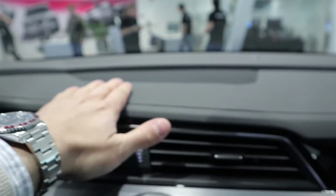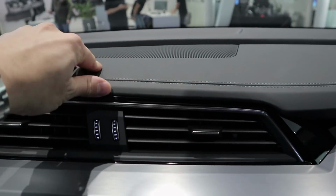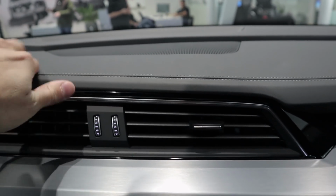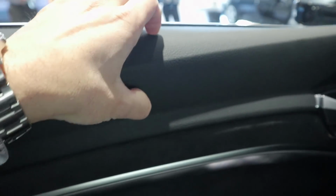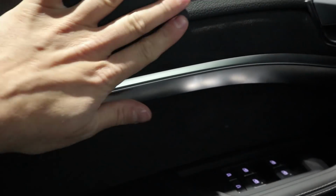The top of the dashboard is faux leather, or some type of synthetic leather. I don't think that's real leather, but it feels very nice, and it has a stitch there. On top of the doors you have soft touch plastics. You don't have the same type of leather. And then down here, this is really nice.